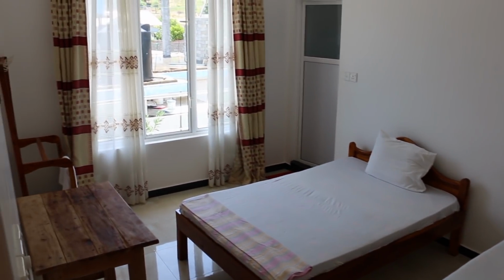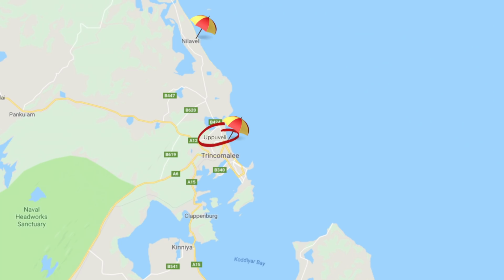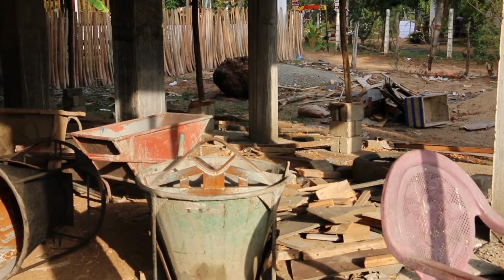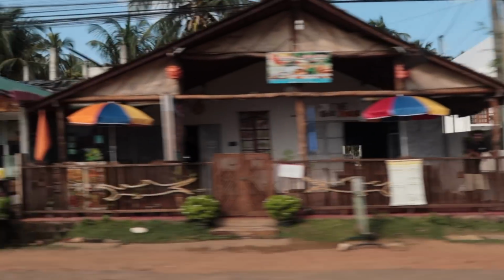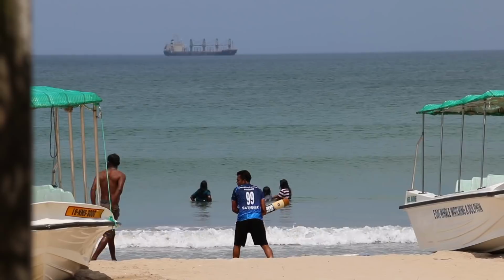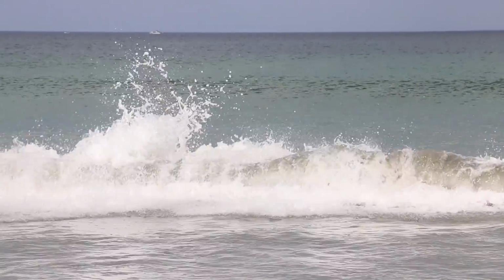Yeah, so Trincomalee is broken up into two main beach areas, UBUD and Trincomalee. UBUD is where you're probably likely going to want to stay if you plan on coming here in the near future. It's a little bit more built up, it has more food options, and more hotel options. And the same thing applies to the beach.